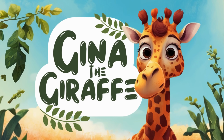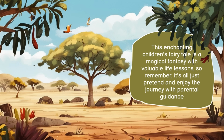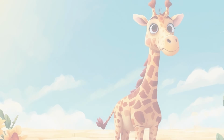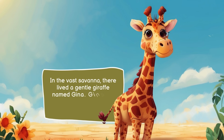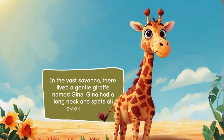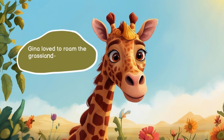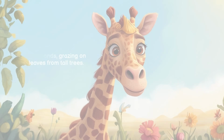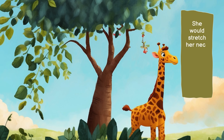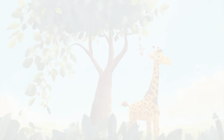Gina the giraffe. In the vast savanna, there lived a gentle giraffe named Gina. Gina had a long neck and spots all over her body. Gina loved to roam the grasslands, grazing on leaves from tall trees. She would stretch her neck high into the sky to reach the juiciest leaves.